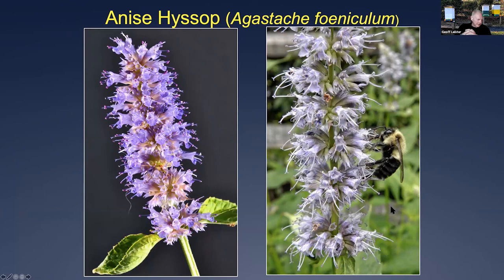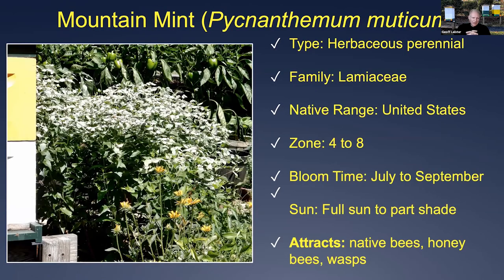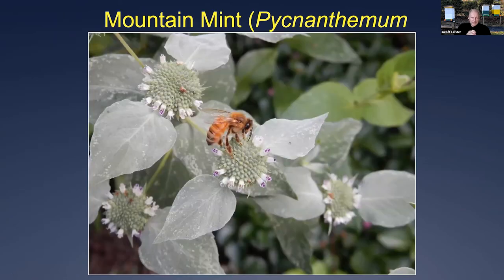Another great plant is mountain mint, and it's, again, herbaceous. It's a member of the mint family. Bloom time, July to September, a great attractant for pollinators. In fact, I've got a patch of it adjacent to my beehives. Mountain mint, again, that's usually what it's referred to. Bees love it. It has flowers that open daily around the margin and keep opening as it matures, continuing to open from the center.